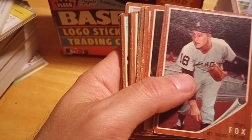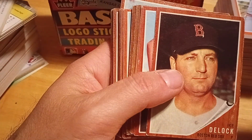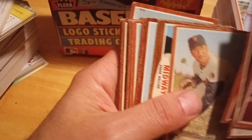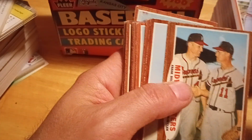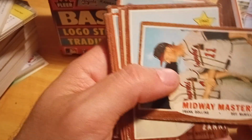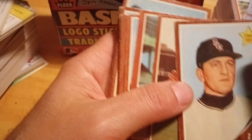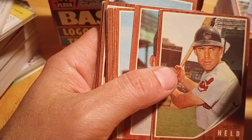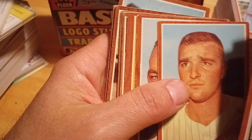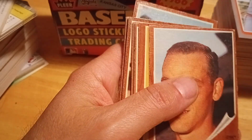Jim Brewer, kind of a minor star there. Terry Fox, Darrell Spencer, Ike DeLock. So pretty nice condition. Certainly fits the condition of my set. Frank Bowling and Roy McMillan. These are better than average, I would say, or at least very much strong mid-grade cards. Don't see creases in here, so that's a huge plus.